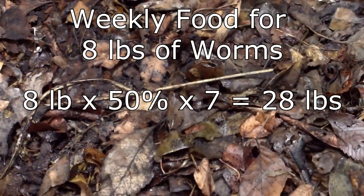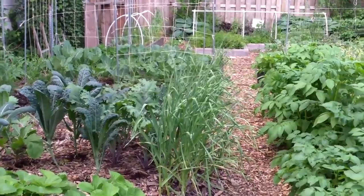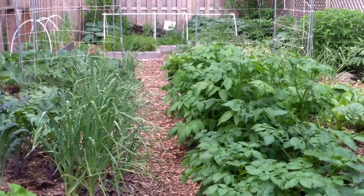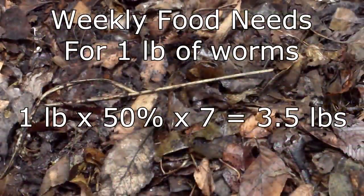To keep 8 pounds of worms fed and happily reproducing, we have to feed them about 28 pounds of food per week, or 1,460 pounds per year. Our household and property don't produce nearly that much food scraps and shredded paper or leaves per week, so the additional free resources we collect make all the difference. We typically add food to each worm bin about once per week. Today I'll be adding food to one of our 8 bins.